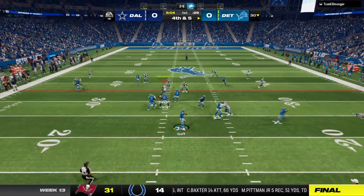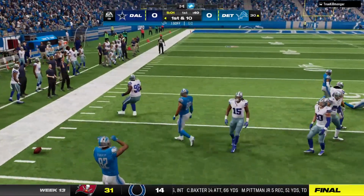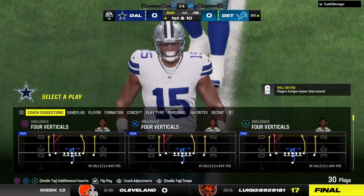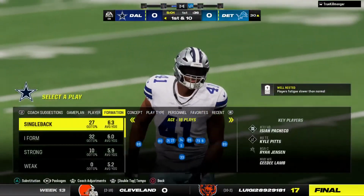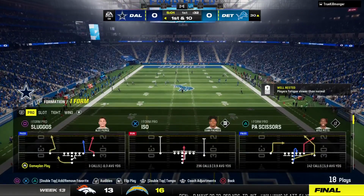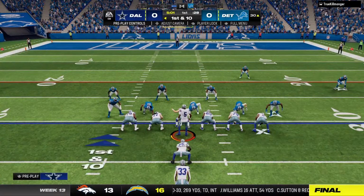Here we go on 4th. Goff. And it's incomplete. They cannot convert, and they turn it over. A surprising move here on the opening drive of the game, and this defense holds on the night's opening drive. So 1st and 10 now from the 30.